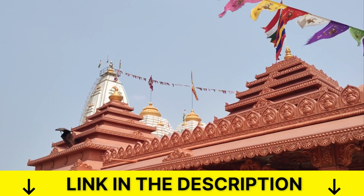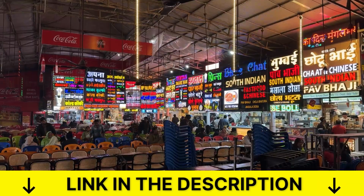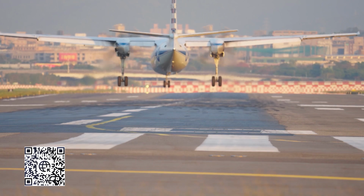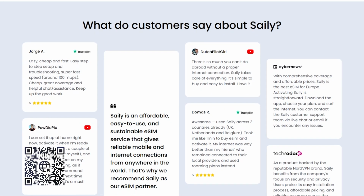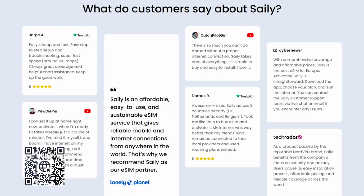Ancient temples, paradise beaches, and colorful markets. In India, having internet from the moment you arrive can truly simplify your trip. Here's how to stay connected immediately with the best eSIM for India with Saily.